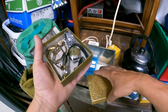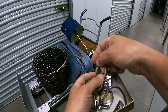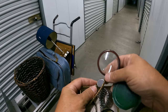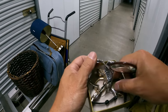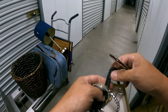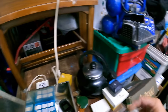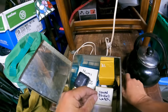Really want to find some gold, though. That would be awesome. Ooh, there's some nice pocket watches. Older stuff. 10 karat rolled gold plated. That's nice. Nicer. Rolex? Diamond quartz, it says. That doesn't mean nothing. Waterproof Aston. It's neater. Okay. Nope. Alright. The rest of this is going to go back in here. We'll take it home, sort through, and see if there's anything that can go into an auction lot.